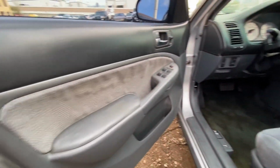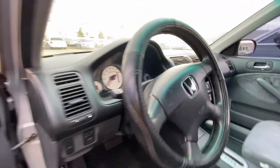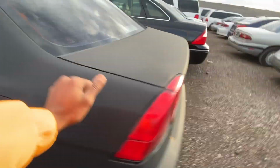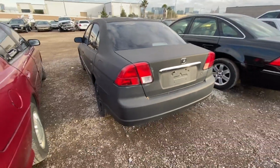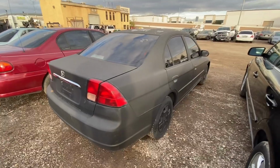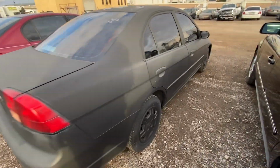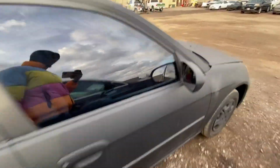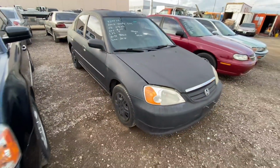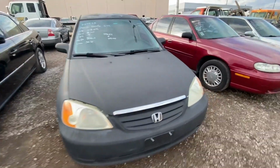If we take a look on the inside, guys, it is pretty clean in here. It does have this light gray cloth interior, which is pretty cool. I wouldn't mind bidding on this one today. 218,000 miles. Somebody might want this thing. I mean, it is pretty decent looking. It's all one color to say the least, so that's a good thing. Doesn't look like any damage or anything is wrong with it, guys.